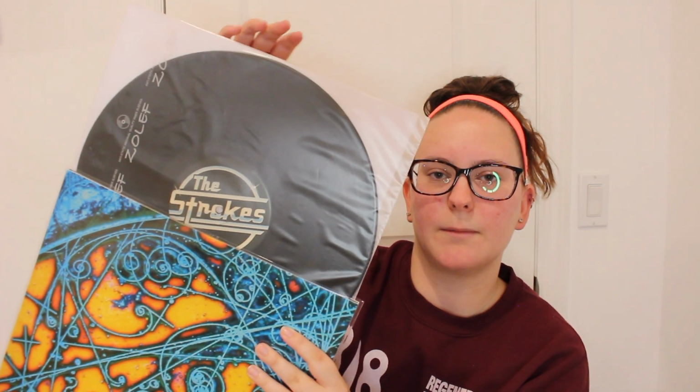Then because I collect vinyl and I'm more basic than I care to admit, I have The Strokes' Is This It? Beautiful art, super cool album. Obviously it sounds incredible on a record player. This is the pressing, it's just a solid black.